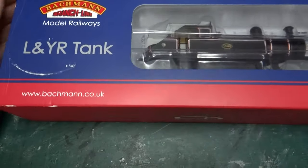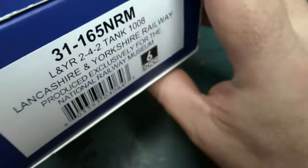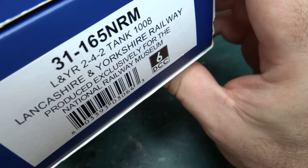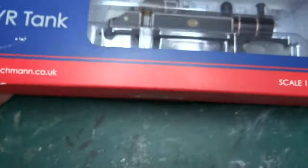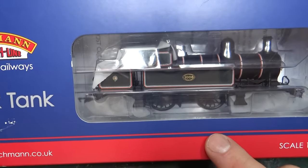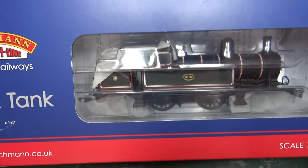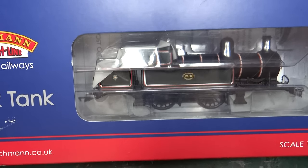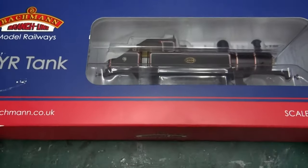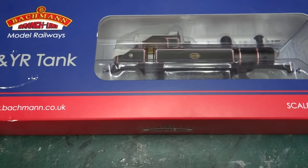But Bachmann put out this very limited edition model, which was, as you can see from the end of the box, produced exclusively for the National Railway Museum. They actually only made 100 of these, so this one's really rare, and it also has only ever been out of the box once before. I'm going to take it out of the box today. I'm going to test run it, and I will show you some footage of it moving. But it is essentially a mint, very rare, as I say, one of only 100 locomotives.